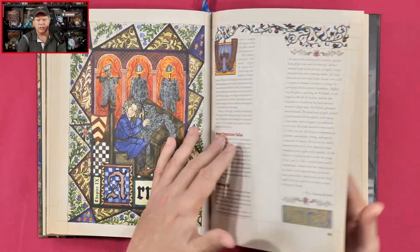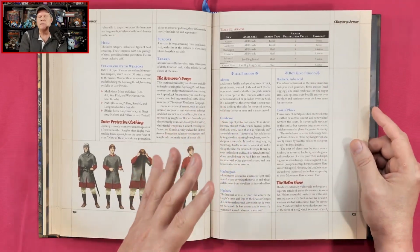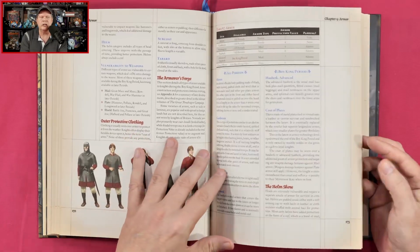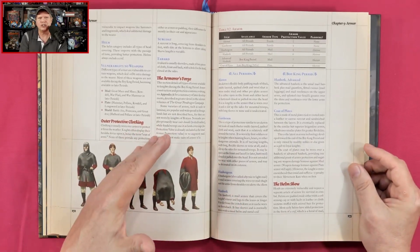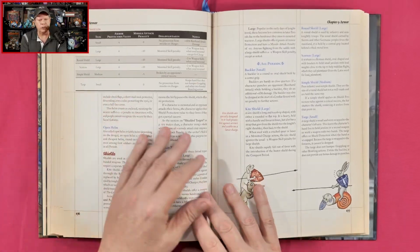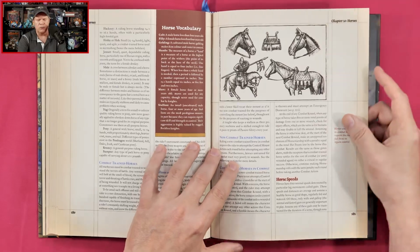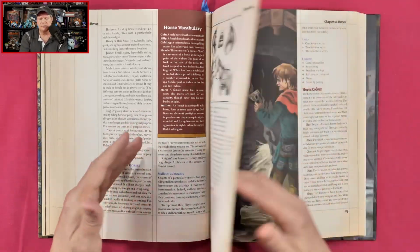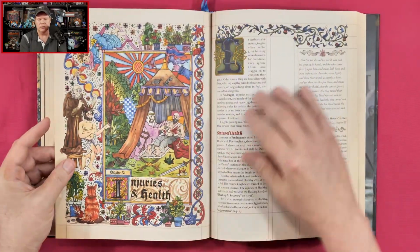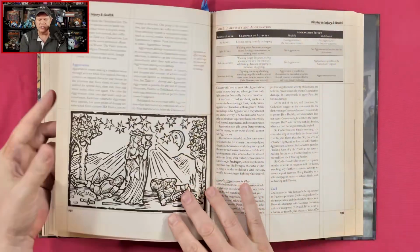We get armor, so it's going to get into detail about the various different types of armor. But once again, unlike, say, RuneQuest, you don't have to worry about the location of armor. You just have an armor protection value of the armor you're wearing, possibly a shield, if you're wearing a helm, and so forth. We have barding for horses, because horses can also take damage. So we get a chapter about horses. It's a short chapter.